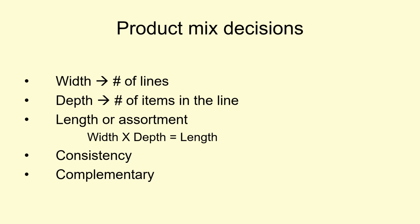Next product mix decision is the issue of consistency. Have you ever gone into a store and everything looks like it belongs there, except something doesn't look like it really belongs there? All right, that's the issue of consistency.